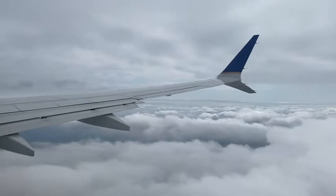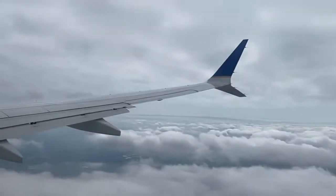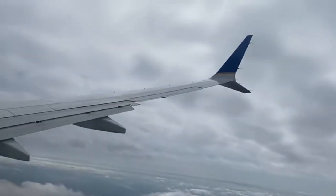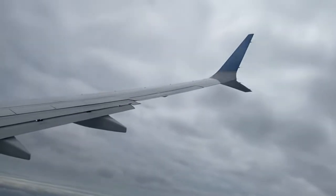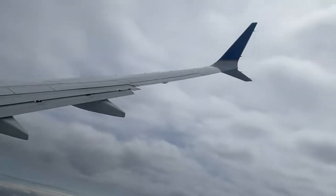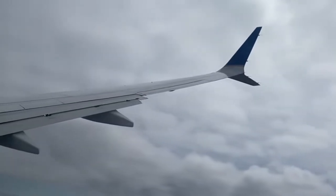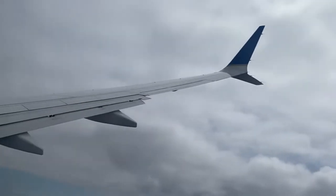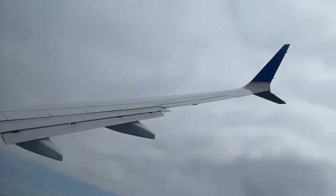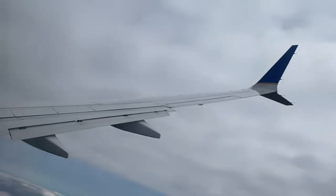Center, United 2611, leaving 20.7, descending on the Surfer 4. United 2611, NorCal approach, Kilo, altimeter 3007, at Eddy join the course, runway 28 left approach. At Eddy we'll join 28 left, and we have Kilo, United 2611. United 2611, verify at Eddy join the course, runway 28 left approach. Okay, at Eddy join the course, 28 left, United 2611.